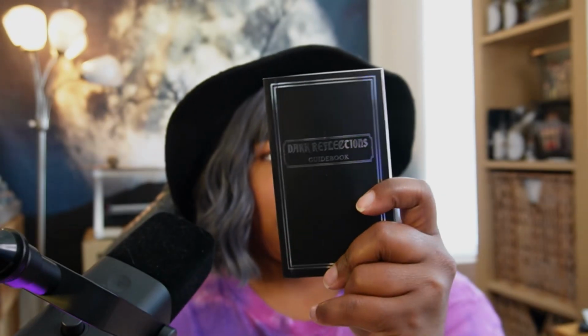Another example of themes is shadow work, which is a really popular theme. When I'm doing more shadow work style, I like to use darker decks. The deck that I'm going to show you works for me both for shadow work and also for spooky season. I like to use this for spooky season. And it's the Dark Reflections Tarot.